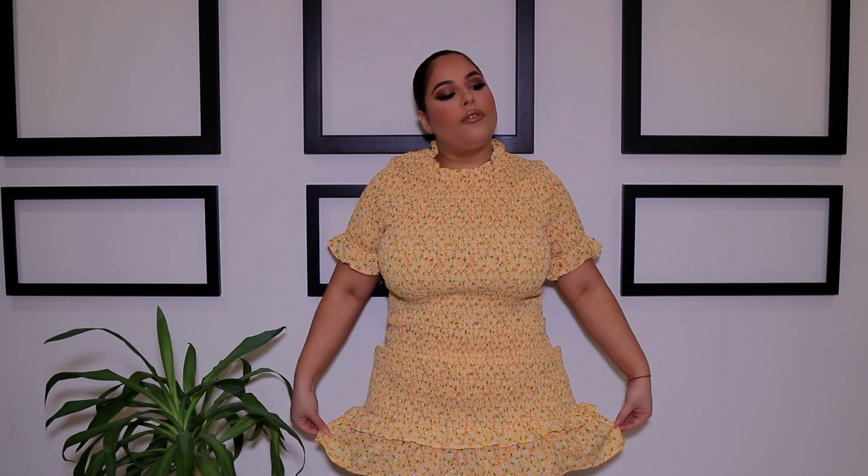Look how cute the ruffle detailing that it has on the bottom. I absolutely love it. And you can make it shorter by scrunching it up like that, or you can make it longer by just putting it all the way down. I just love this dress. So comfortable, so cute, and it's perfect for springtime. I'm obsessed. And yeah, how cute is it?